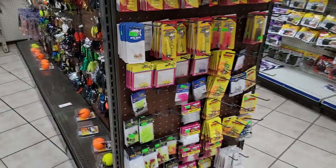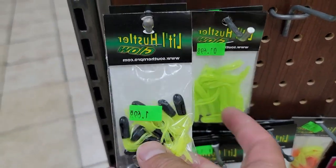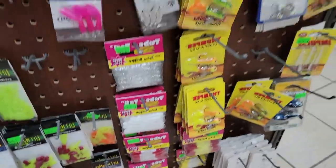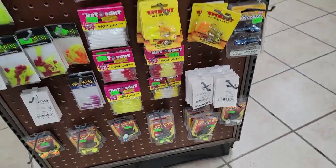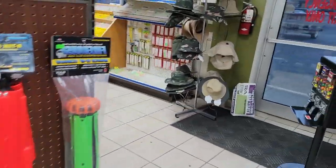Also going to bring, I like these little hustlers. Going to grab that. And it's really nice, he's still got a nice assortment of tackle and stuff here. For the fall fishing, he hasn't put all of it away yet like a lot of people do.